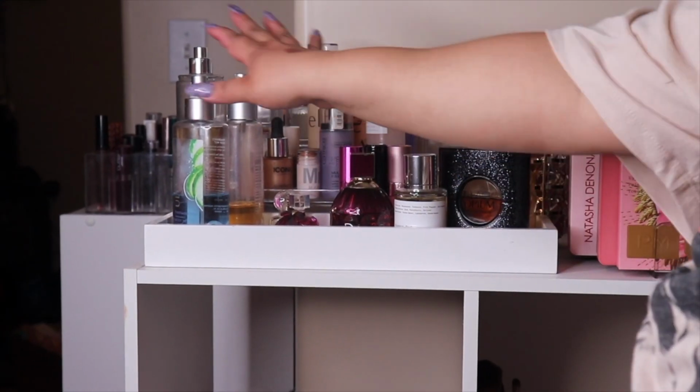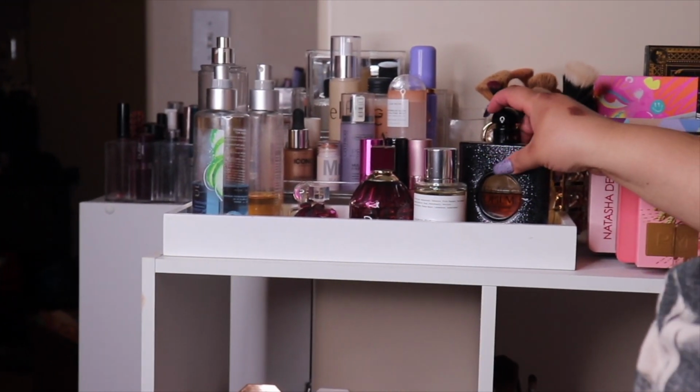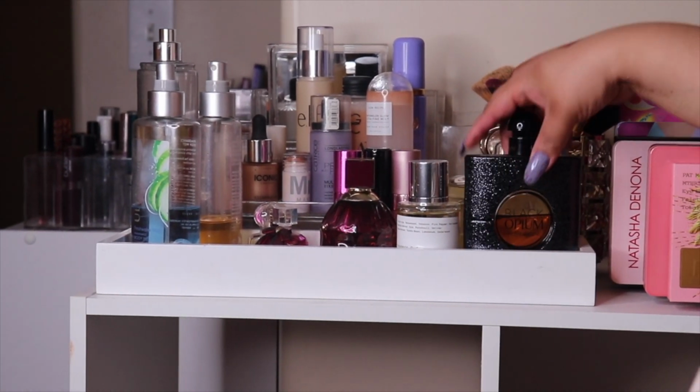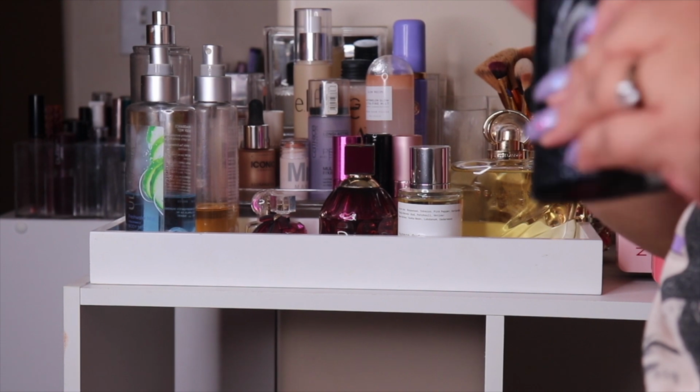Almost forgot about this section right here. This is my perfume scent section. So we have a few here. This is Black Opium. This one is actually gifted to me from my brother. He knew that I wanted it, so he bought it for me. And it smells so good.